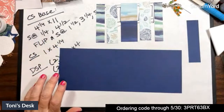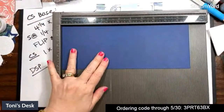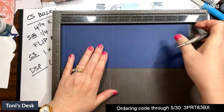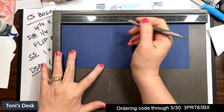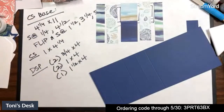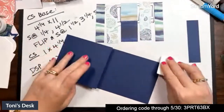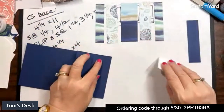So 4 1/4 by 11 again, and I'm going to do the scoring every time, and then you'll all have it memorized. So we're going to start with a 1/4 inch. Okay, 1/4 inch. And I covered up my notes. Then we're going to go 4 1/2. Then flip your paper over towards you. And then we'll go back in at 1 1/2, 3 1/4, and 5 1/2. Okay, easy peasy. And then we'll make all our fold marks. And I will twist and turn this all different ways until I get all my score marks folded.